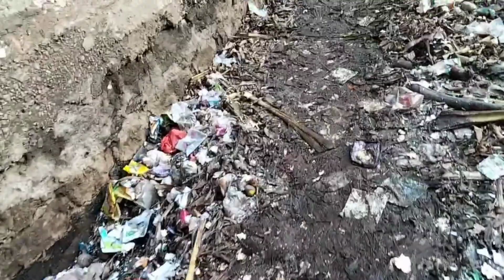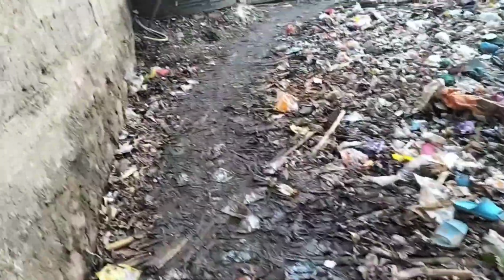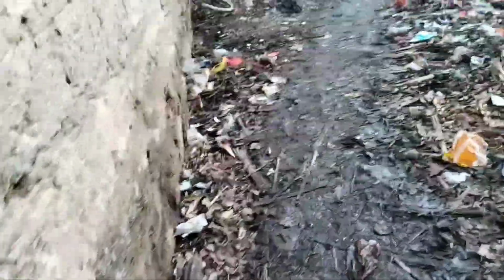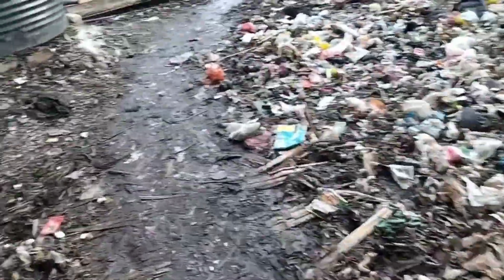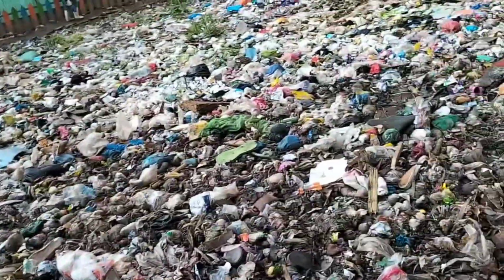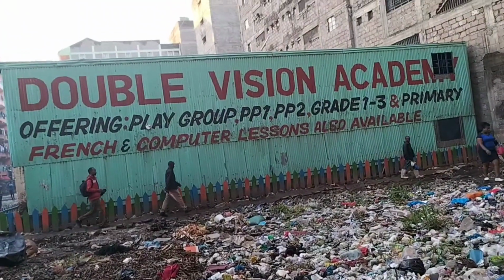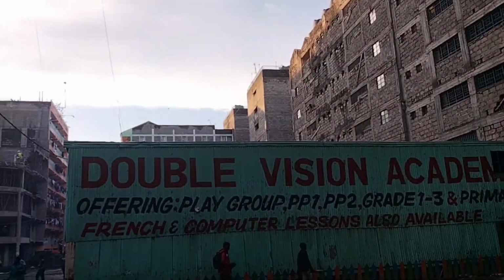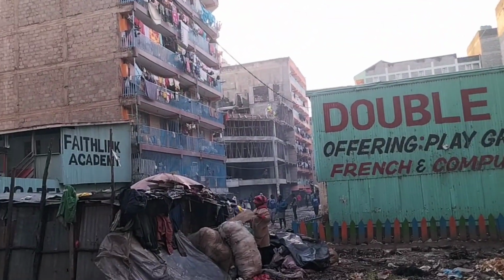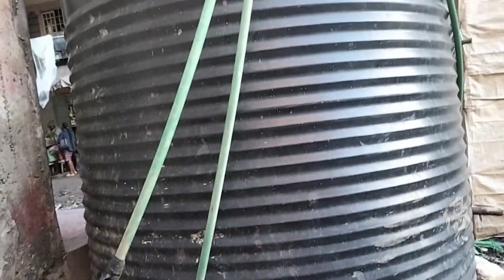So some people opt to buy fresh water for drinking, but just look at the condition under which this water tank has been kept, or where it is. So let me just go to the other side or the front part so that you can see clearly. So there's a school there. Also, schools are very common, of course, to serve the demand for education, and there's also a very large population.